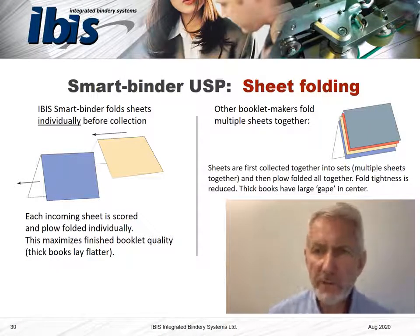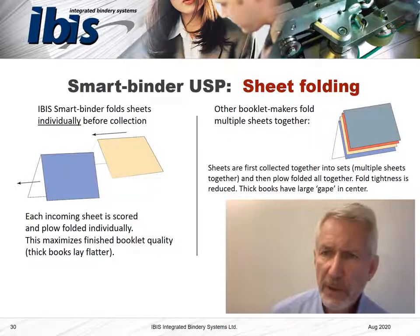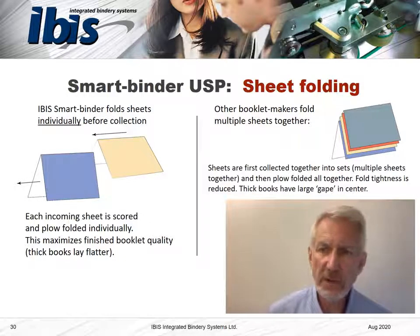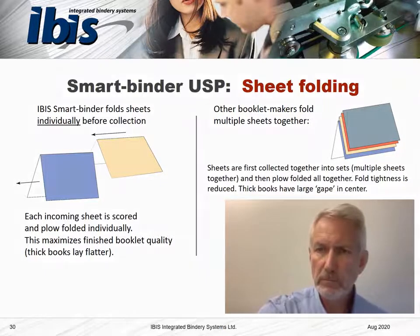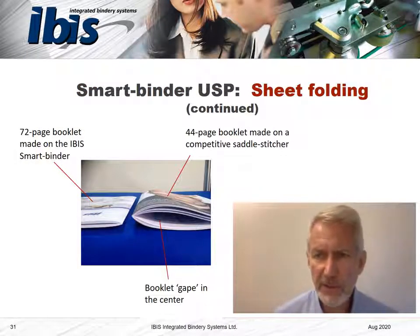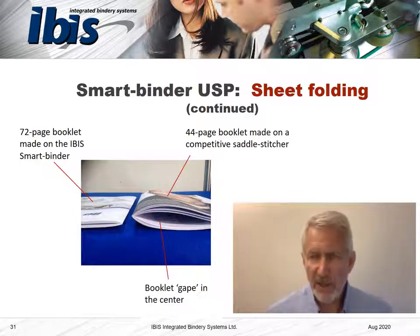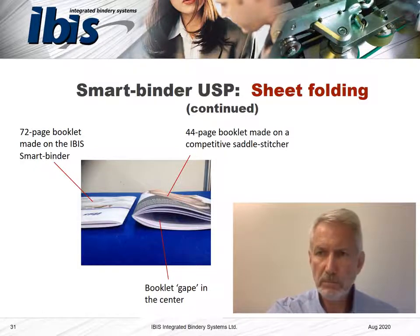Another Smart Binder advantage is that it folds each sheet individually, compared with other booklet makers which collect sheets together and then fold them as sets. Obviously, individual folding produces a tighter, crisper fold than folding in groups. In this photo, you can see on the left how tightly folded the booklet is that is made by the Smart Binder compared to the booklet on the right produced by competitive booklet makers.